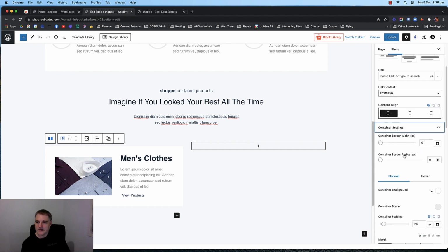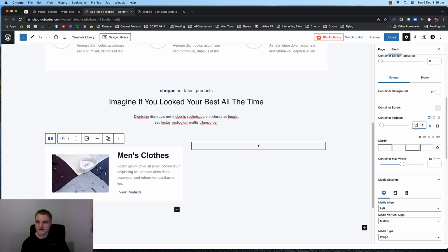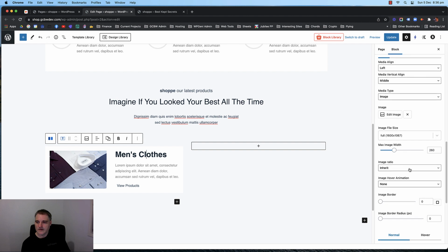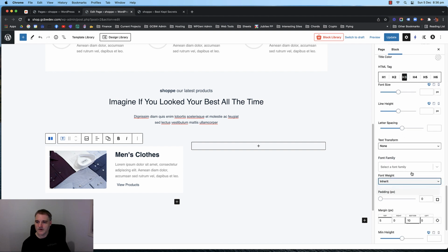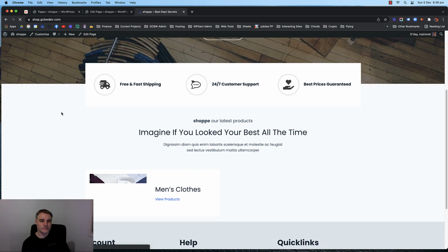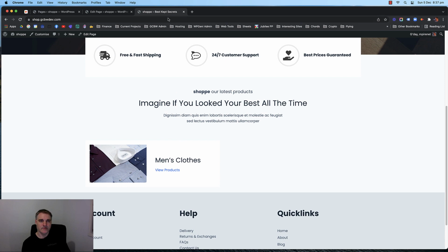Then we're going to go to container settings and container padding. We'll just bring this down to 0. Bring it down to 0. Okay, so the heading, go to title settings and change it to a H3. Go to normal, and we'll go and update and have a look at that. Awesome. Nice. Very, very cool.